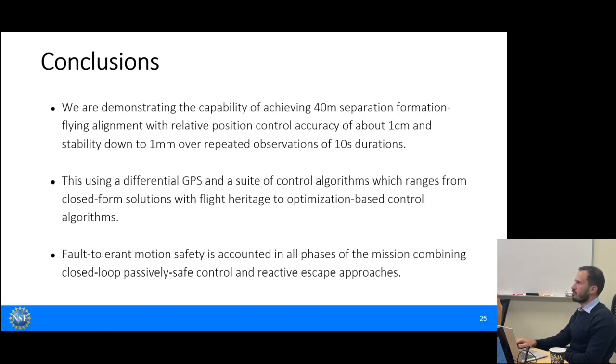But in any case, to conclude, since Toby went pretty long, for the VISORS mission we are demonstrating the capability of achieving 40 meter separation formation fine alignment with a relative position control accuracy of about 1 centimeter and a stability down to 1 millimeter over repeated observations of 10 seconds. This uses differential GPS and a suite of control algorithms which ranges from closed form solutions with flight heritage to optimization-based control algorithms. Fault-tolerant motion safety is accounted for in all phases of the mission, combining closed-loop passively safe control and reactive escape approaches.